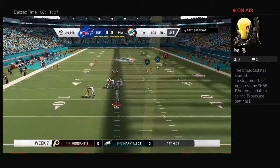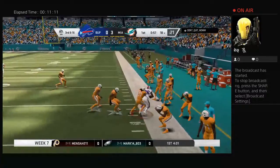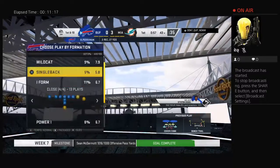But they're facing a team where getting to the quarterback is a mindset. It's a mantra for them. And now look at this. Big gain, but a fumble. Retains possession.